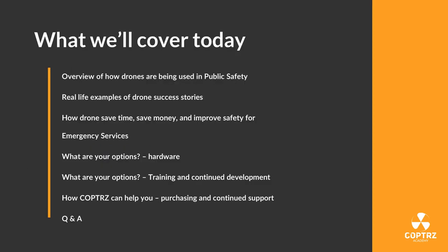So what we'll cover today, we're going to look at an overview of how drones are being used in public safety. So a quick look at the different applications and the different specific areas drones can be used. We're going to look at real life examples of drone success stories. So a couple of case studies.